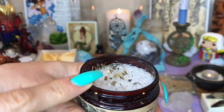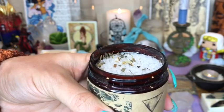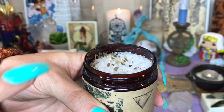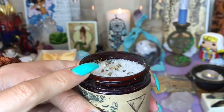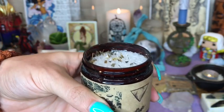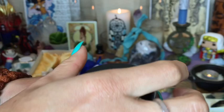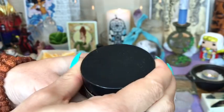Actually, I had opened this up a little bit before because I wanted to give it just a quick little sniff. And who really liked this scent was my cat Wally. I'm sorry, he's not a cat, he's a puma. But my little puma Wally, yeah, he loved this as well. So I know that he'll like this.